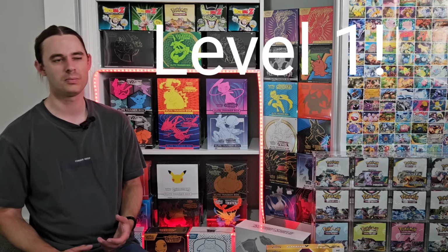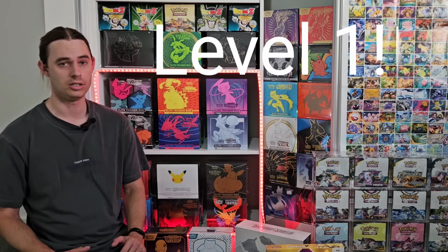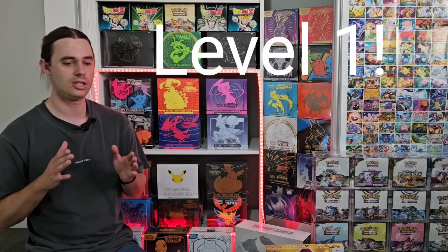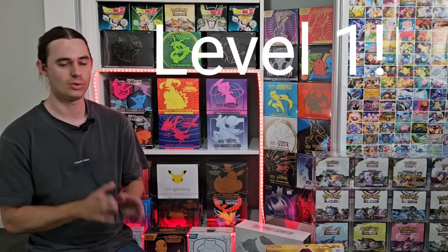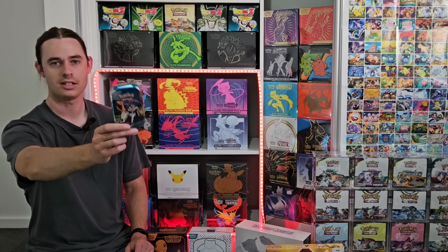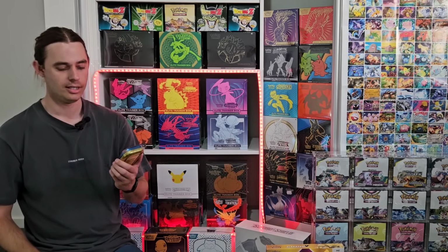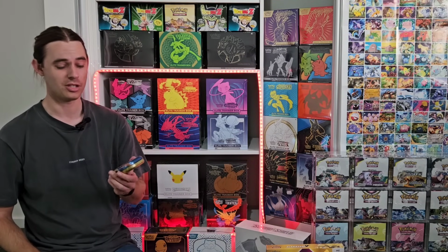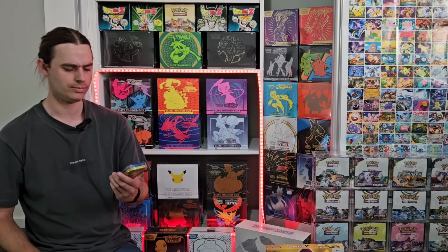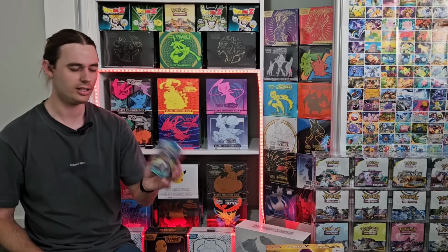Level 1 is someone that's probably just got into the hobby, they've got extremely limited knowledge, and they're probably just putting their foot into the water when it comes to sealed product. So maybe they've picked up something like a little collection tin, which has a couple of booster packs inside it and a sticker. Low entry point price, low chance of, I suppose, going up in value. Some of them are cool, particularly the Celebrations ones. I love the Celebration ones, but sort of low chance of it going up in price and not overly liquid.